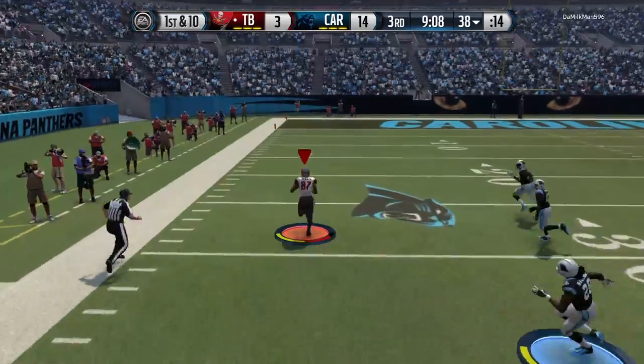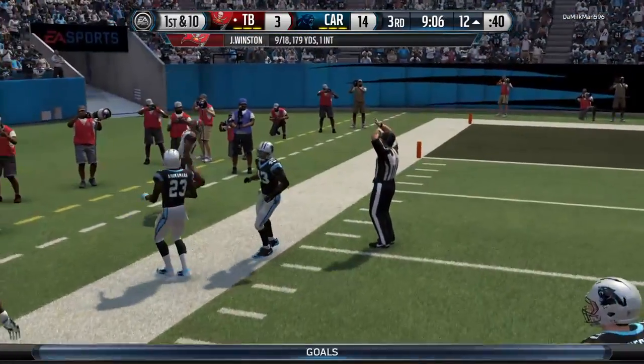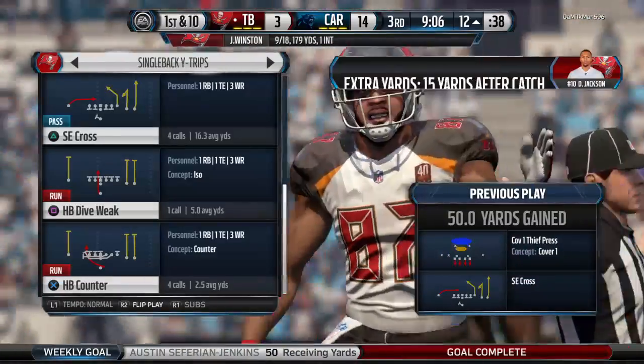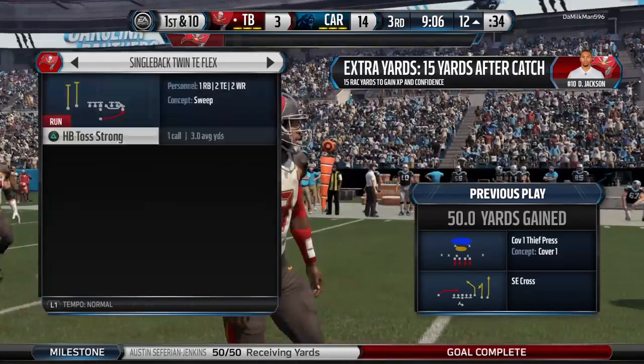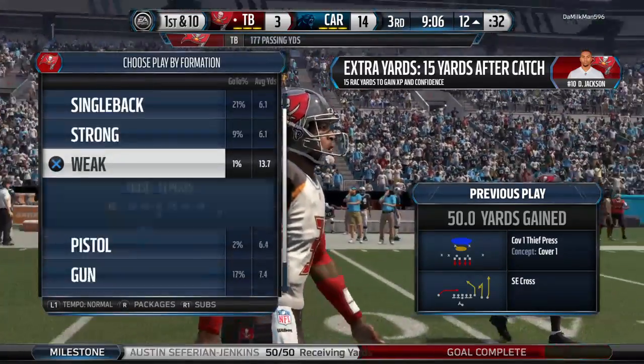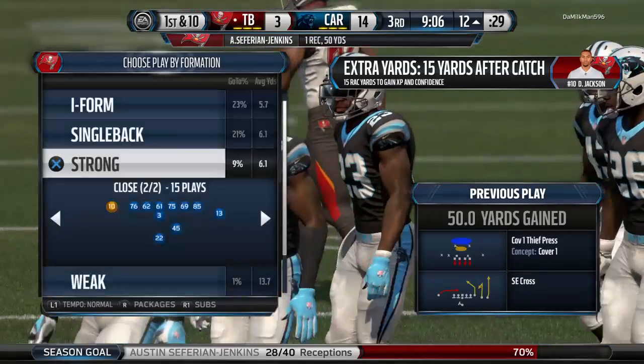Safarian Jenkins going to pull in the bullet pass. That's his first reception today. Well, that's a good route that time by the receiver. They call that a post route, and they call it a post route because he is running towards the goal post. Nice throw and catch.